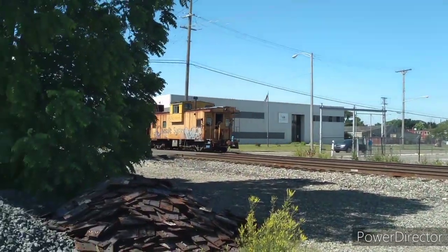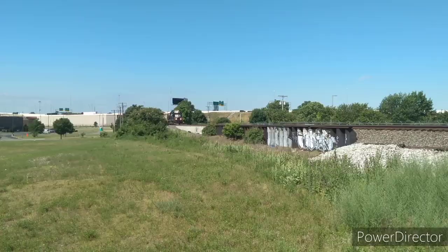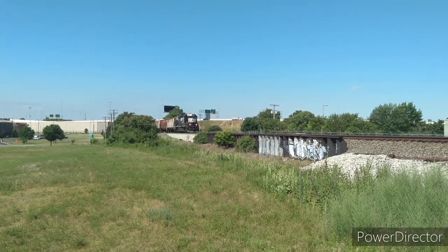We tried to race downtown and catch him by the bridge, but we didn't make it. He beat us there. But it did put us in the right position, as moments later, the Norfolk Southern local came through.